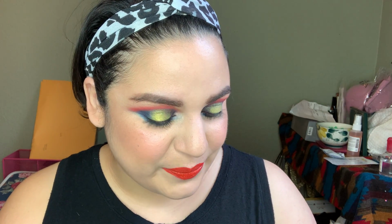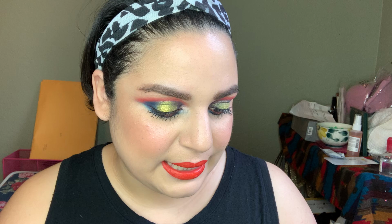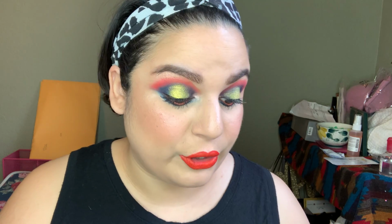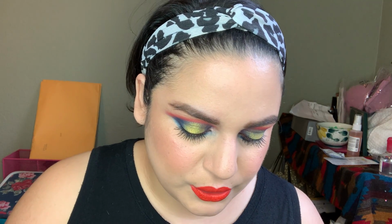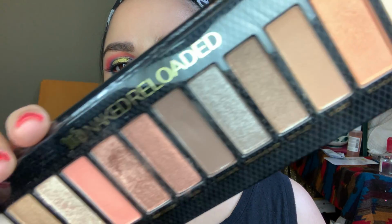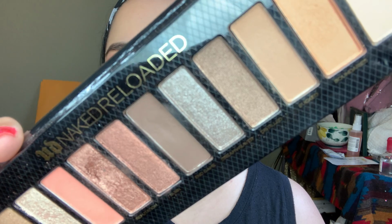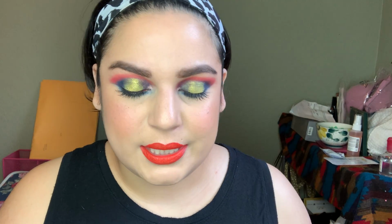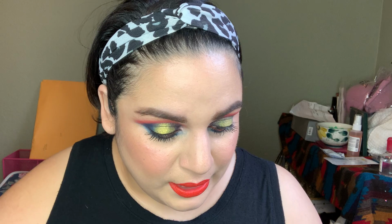Next, for 50 Shades of Panning, I did choose the Urban Decay Endgame. The whole palette weighs 147.4 grams. Endgame is the brown shade right there. I don't know if you could see that little dip right there. It does kind of look like a line because I primarily put this in for my brows. But I didn't really get a ton of use out of it, but it's okay.